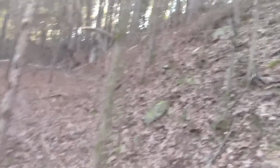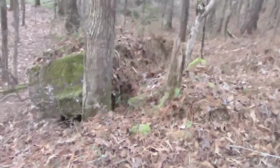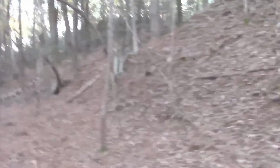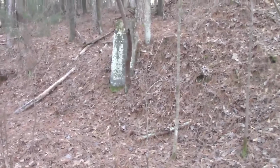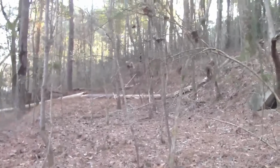Okay, this is the end of the spur line or the branch line that came off of the Alabama Great Southern at Dudley. And these are some of the old concrete structures right here. And the coal cars would have been stacked up right here. So here's a couple more structures right here.